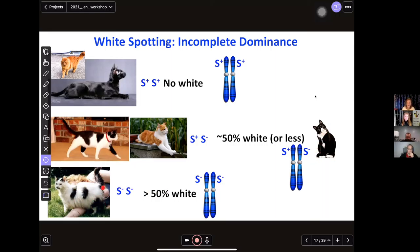Then we can have a cat that has two mutant copies and the melanocytes don't travel very well. You do get some migration. So you end up with a cat that, if it's more than half white, then it probably has two mutant versions of that spotting gene. And so this is incompletely dominant because the heterozygote, the middle guy, is not one thing or the other. You're somewhere in between. You're not fully colored and you're not fully white. Incompletely dominant.